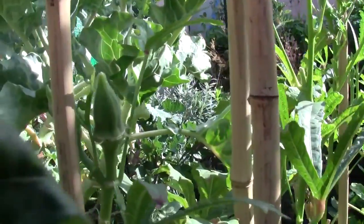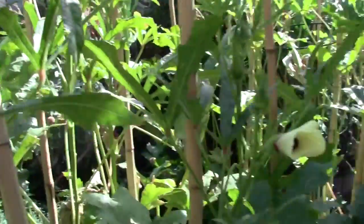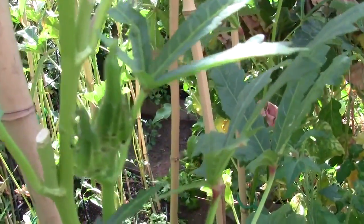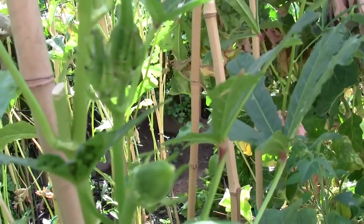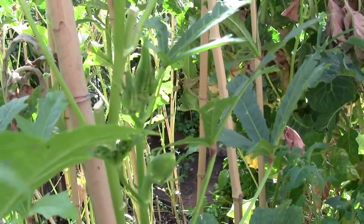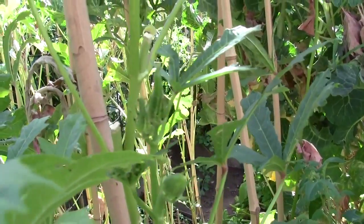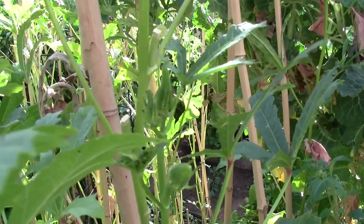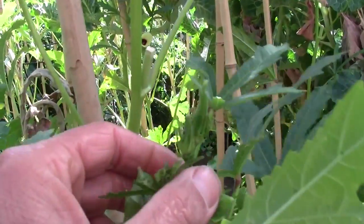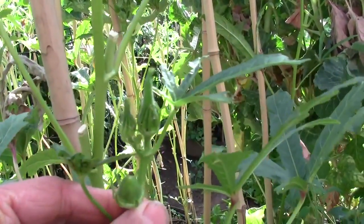But one of the challenges I have had is that if you look very closely here, you'll see that there's little black spots on the okras, and yes, those are some aphids, and the ants farm the aphids. They eat the aphid poop or the sap, which is sweet to them. So I have to pay attention to that. So yeah, when I walk by, I see, oh, got some aphid challenges.